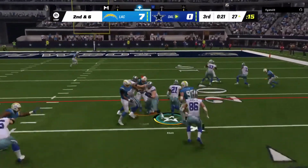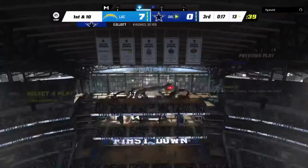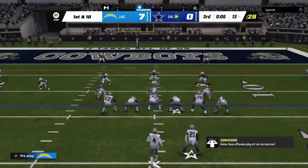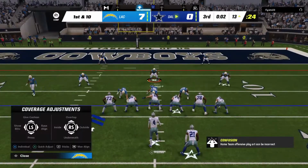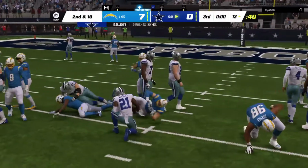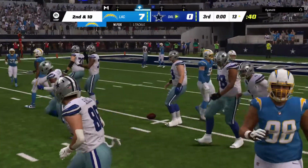Again, it's Elliott. And they'll work it inside the 15-yard line before it's all said and done. 14 yards, good for a Cowboy first down. Up the middle, here's Elliott. And he's going to be stopped here for no gain. And that's going to take us to the end of the 3rd quarter of play.